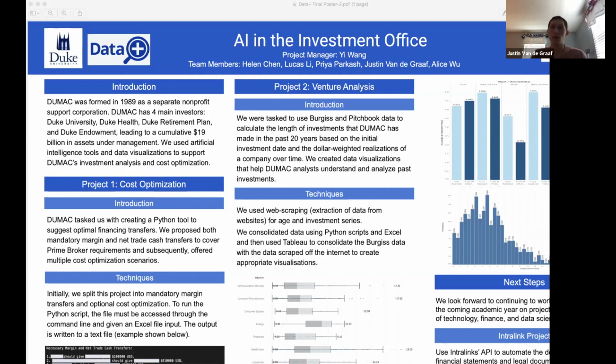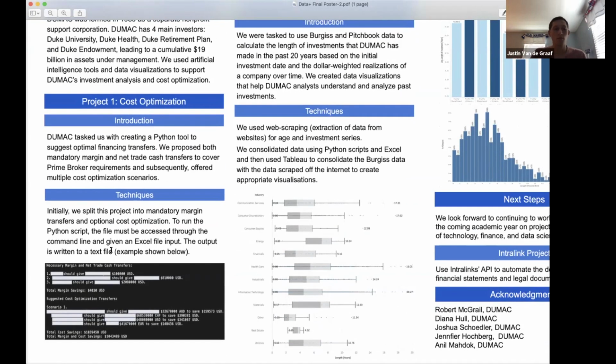This is something they would do every single day, and it would take them about an hour. They'd look at the Excel sheet they gave us and try to guess and check with informed guessing to figure out what the best trades were. But we were tasked with automating this process, and we were able to do so using a Python tool. So if anyone wants to jump in and explain the two different types of transfers.